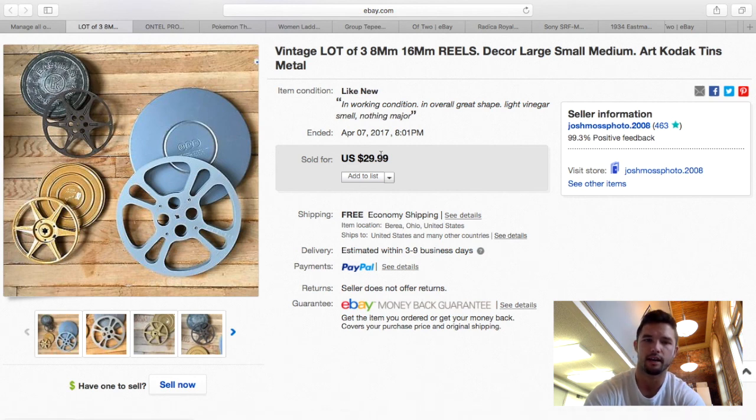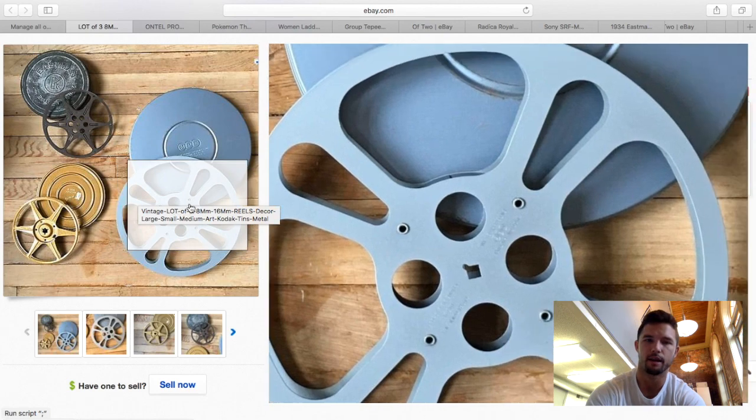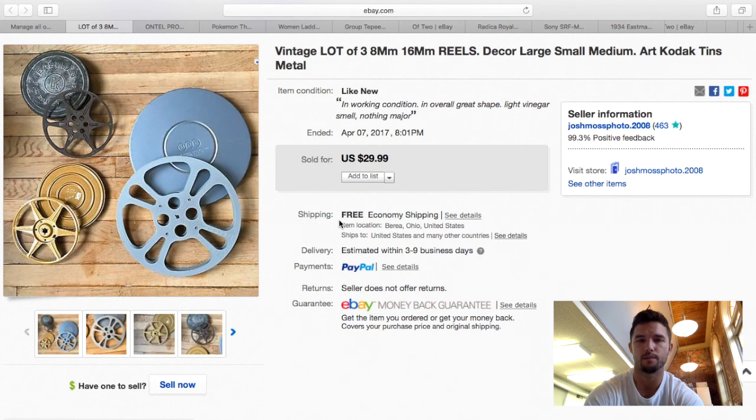So $29.99 free shipping. I did actually include some film on these just so I could send them media mail. Just a little trick. Make sure you include film, because I was warned by the USPS for shipping these media mail when there was no film on them. So make sure you include film so you aren't breaking any rules.